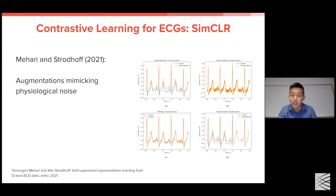This happens when an ECG picks up interference from nearby power lines. Similarly, they propose electromyographic noise, which is electrical noise due to muscle contractions. And finally, they use baseline shift, which is from changes in electrode skin impedance because of electrode motion on the body. These augmentations are designed specifically for ECGs, and they show a significant improvement over random initialization. But they do fall short in that they don't quite leverage the spatial temporal nature of the data, as we mentioned earlier.